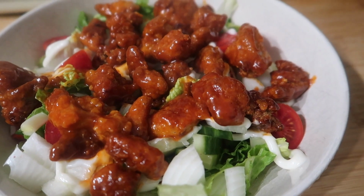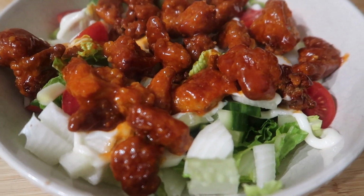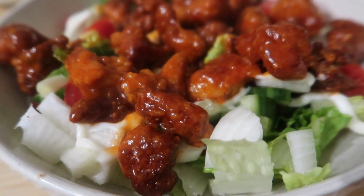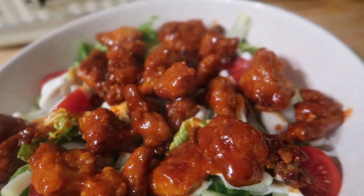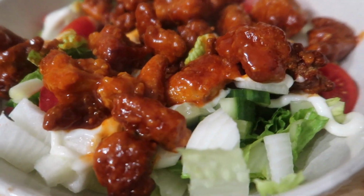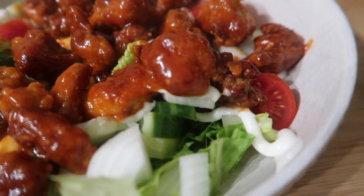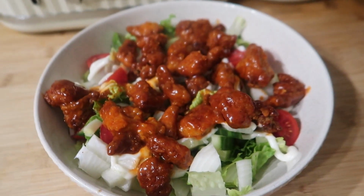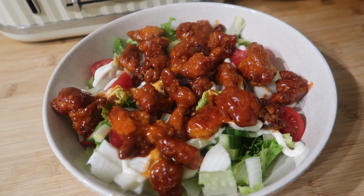They took about 15 minutes, and then you take them out, cover them in the buffalo sauce and pop them back in for around 2 or 3 minutes. They come out really sticky and spicy, looking like this. Underneath I've just got basic lettuce, tomato, cucumber, onion, a little bit of light mayonnaise, and then I've just put the chicken thigh bites on the top. So this is what we have got for our dinner tonight.